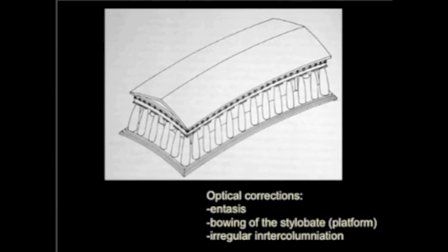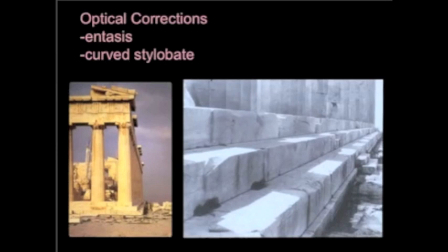This is a little drawing by William Dinsmore, where he speculates on what a temple would look like if you actually had all those optical corrections exaggerated so that they could actually be perceived. But the fact is they're very subtle. You barely see them at all. Or if you see them, as a kind of flexing or expansion or yielding of the building to the pressures of the site and the pressures of gravity experienced by carrying its own load.